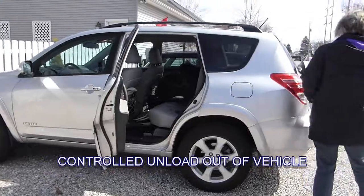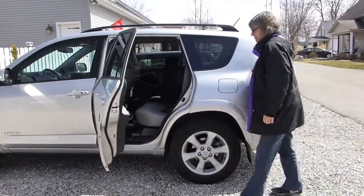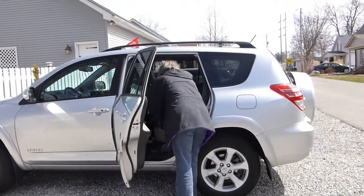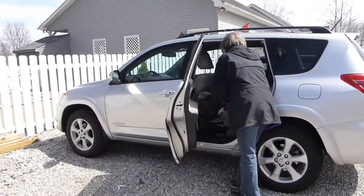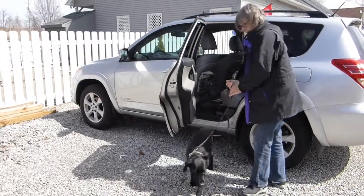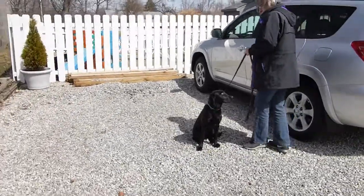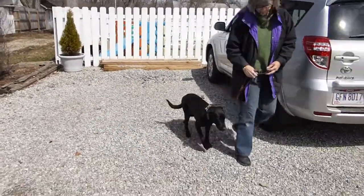The individual will unload the dog and any necessary equipment out of the vehicle. The dog must wait until released before coming out of the vehicle. Once outside, it must wait quietly unless otherwise instructed by the individual. The dog may not run around, be off lead, or ignore the commands given by the individual.